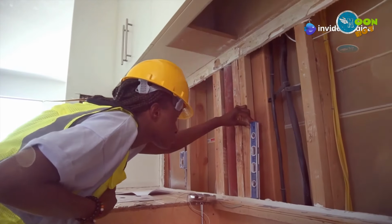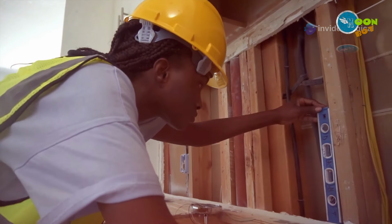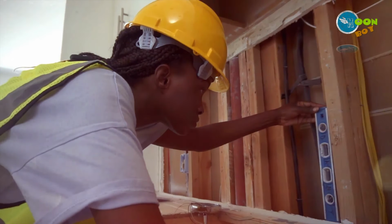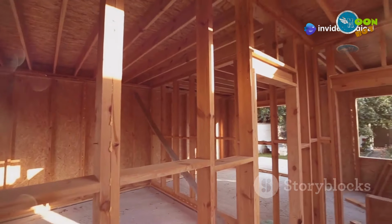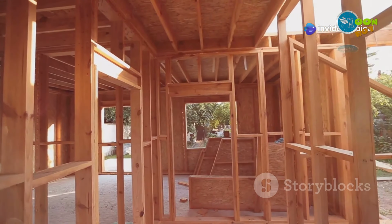Creating wall partitions with gypsum board is a straightforward process when approached systematically. This guide will walk you through each step, ensuring you achieve professional results. The first step involves constructing a sturdy frame using either metal or wooden studs. This frame serves as the backbone of your wall, providing the necessary support and structure.